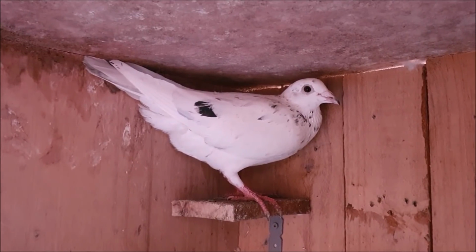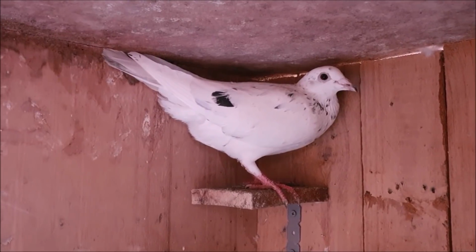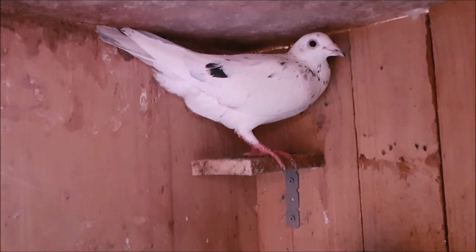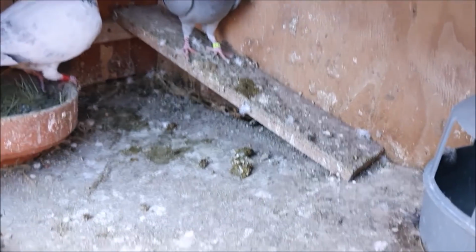But I'm really looking forward to seeing what type of babies these guys produce. If I get a spread brown stipper, because that is my goal, to get a spread brown with the stipper gene, I'll be really happy with that. And of course, no matter what colour these babies come out, they will be racing next year. And then these guys. I just cleaned up, and they've dropped that on me.